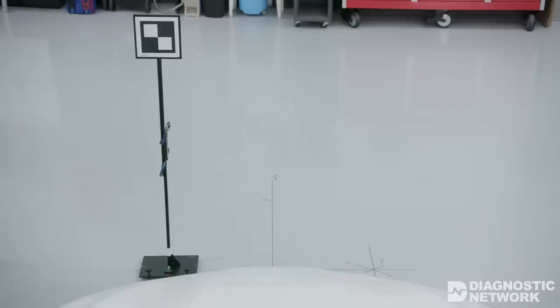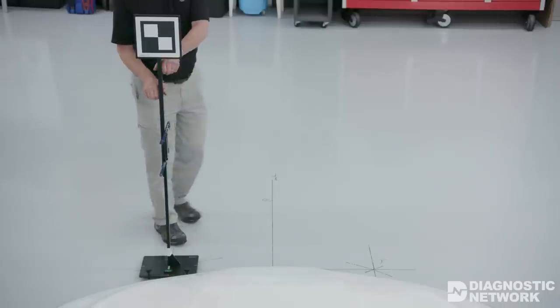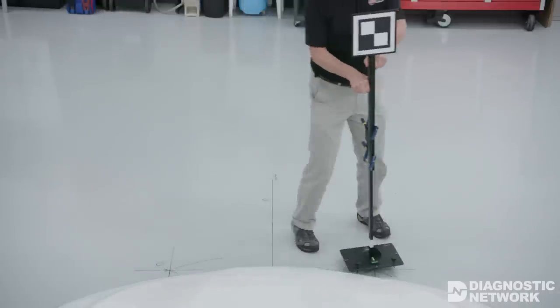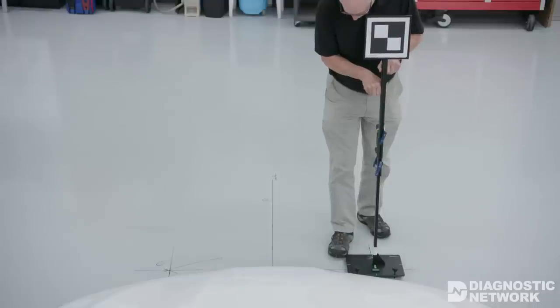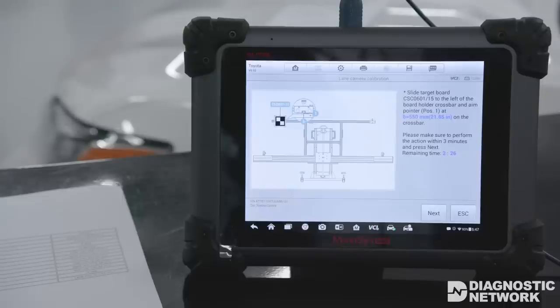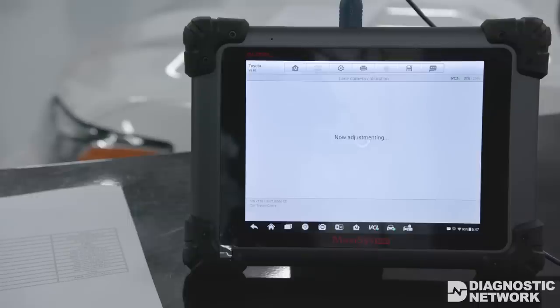No matter what your business model, make sure that you have all of your equipment bases covered in regards to scan tools, targets, and bay area, and don't forget to budget for training. And remember, the factory procedures should always be followed for target positioning and successful calibration. Proper calibration is critical in protecting your customers and those sharing the roads with them. And let's not forget limiting your shop's liability.